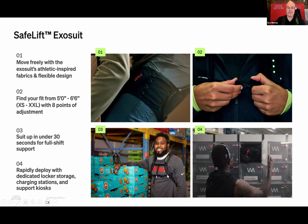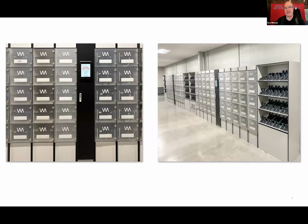Let's see. Here's a couple examples of what a deployment on site at a customer site might actually look like. You see, you got the lockers. There's a support terminal, so at any point, if there are questions on the suit, you can contact our support team, and there's, of course, charging stations for the batteries. The batteries are light.